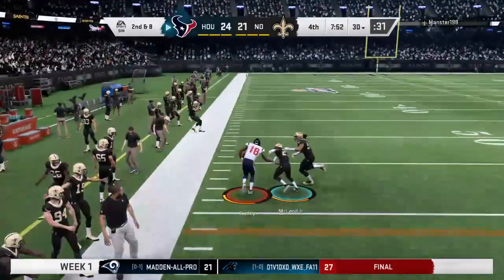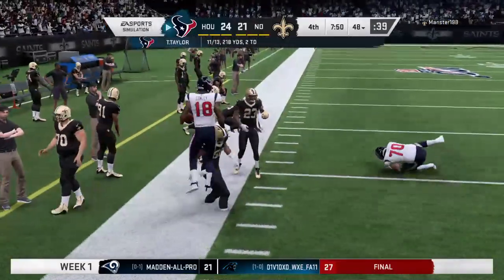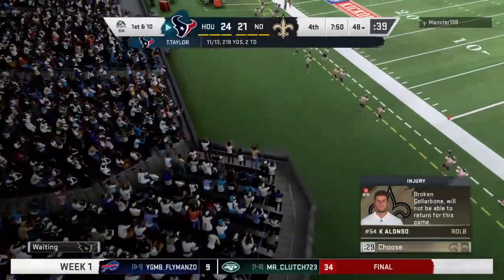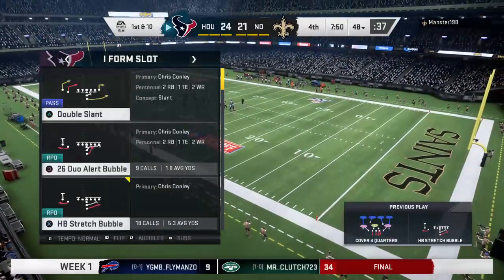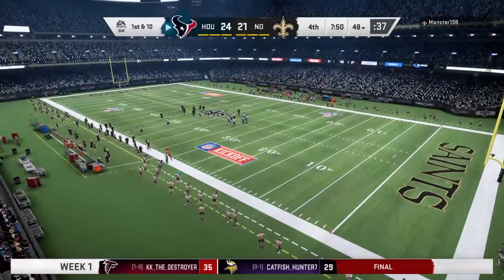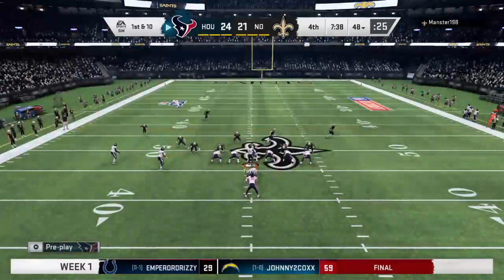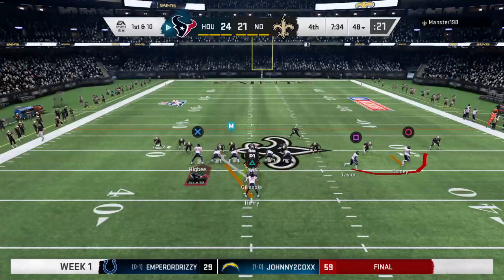He's got the hook up with Conley. It's a pickup of 17 and a first down. Well, probably the only thing he did wrong there was go out of bounds, nursing this fourth quarter lead. You want to stay in, eat the clock. Yeah, you got to love the effort, the catch, the extra yardage, but you got to know the situation. Stay in bounds, young man.